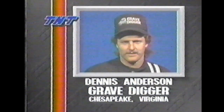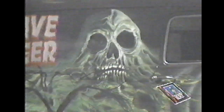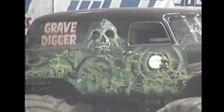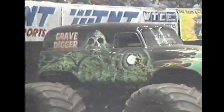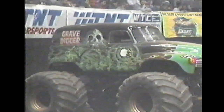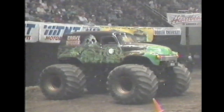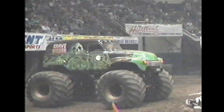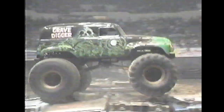It is the awesome Gravedigger, Dennis Anderson. It's a 1950 Chevrolet body, but it has got an engine in it, Army, that generates over 1,800 horsepower. It's called the most powerful monster truck in the world. Well, this engine will have to come out because of a rules change, but that doesn't bother him at all. I think the engine has been 90% of his problem. He's making so much horsepower. 2,000 horsepower, you're trying to yank around about 13,000 pounds. That's got to come back to haunt you.